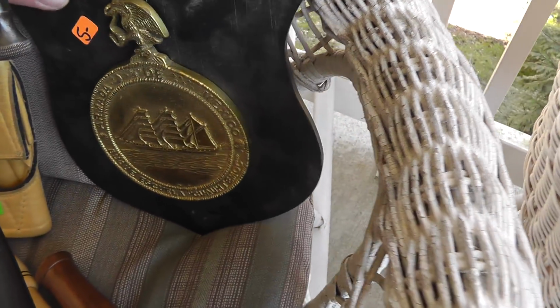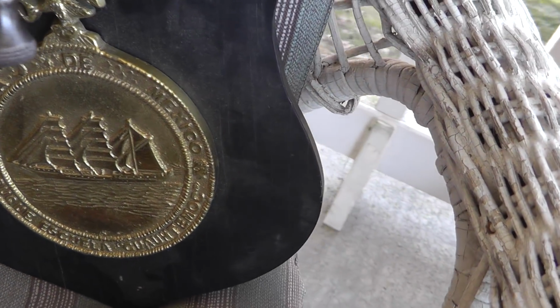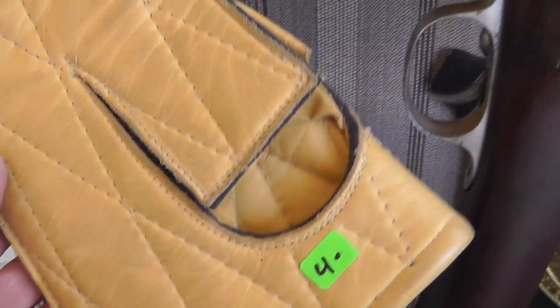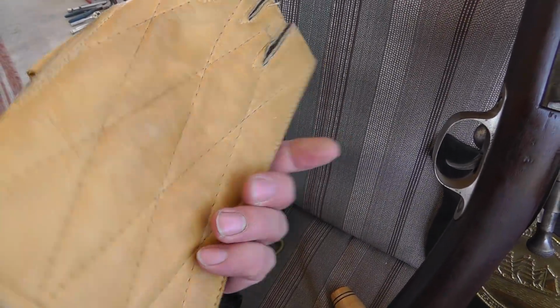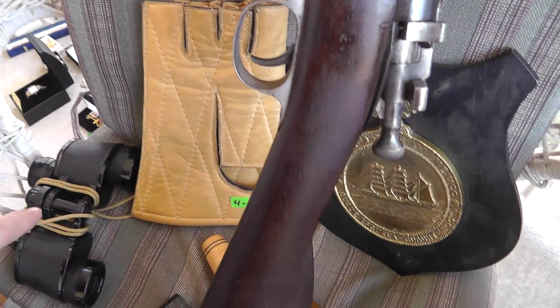Some kind of wall plaque. I don't even know what this is. $5, Spanish something, Mexico. Always does well. Shooting glove, vintage shooting glove, $4. It's made by 10X. That's about a $25 glove.